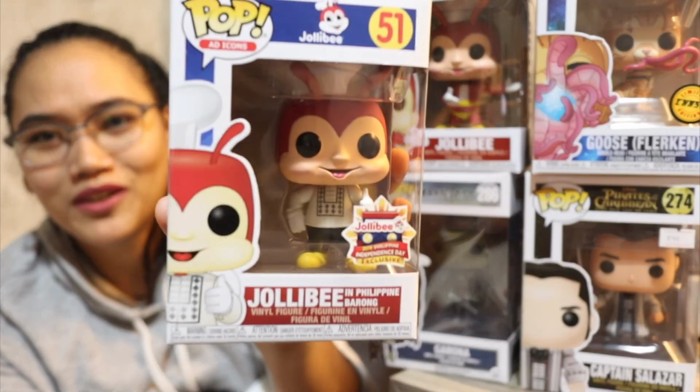And if in case you also didn't know, meron kasing Jollibee na nakabarong, na na-release just recently. And we actually took the time to find one of those. And I also have one of those, which will magically appear. Right here. Yan. Tapos si Jollibee na nakabarong. Yes. Yan. Medyo nadagdagan ng ating collection ng pops.